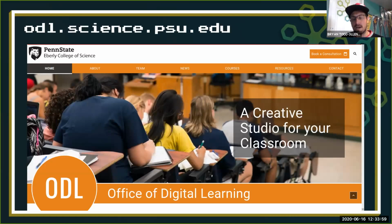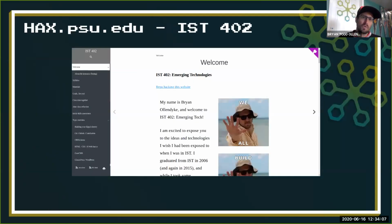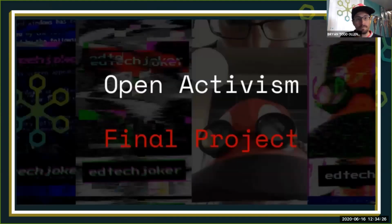This is a heavily customized, beautiful HAXcms theme that the Office of Digital Learning in Eberly College of Science had been working on. Or you can go to my course, I'll post a link later, but HAX.php.edu is running my own course. So I teach using this technology. I'm dog fooding it heavily. So I teach a course called IST 402. It's an emerging technologies course. And I've been building out all of my content in HAXcms using the HAX editor.